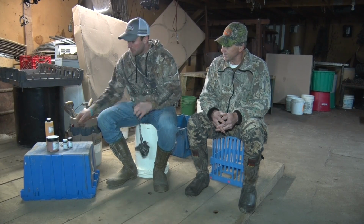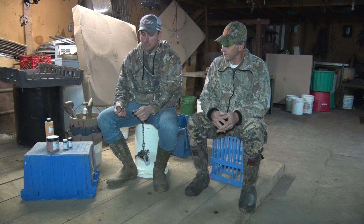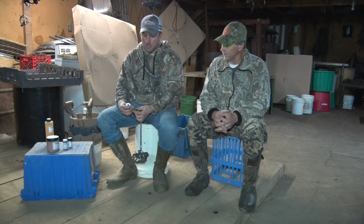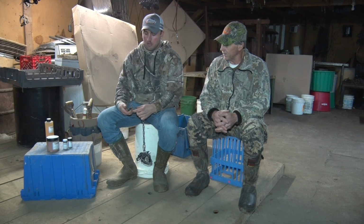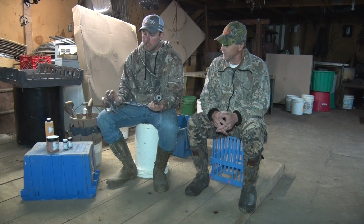For our setting traps, we always use the double stake swivel. This allows us to use two stakes when we stake them down. These all attach together. Just put those on there. These are sold separately. This is what the finished product's going to look like.